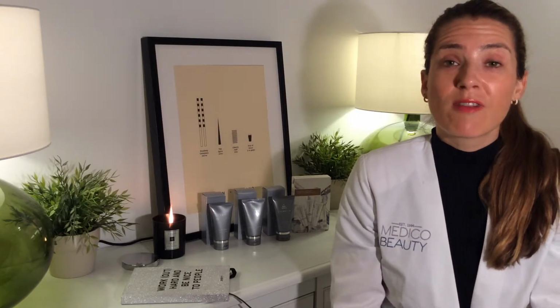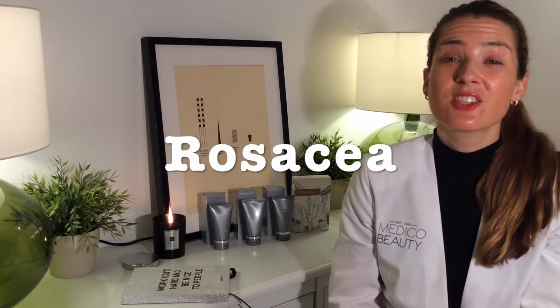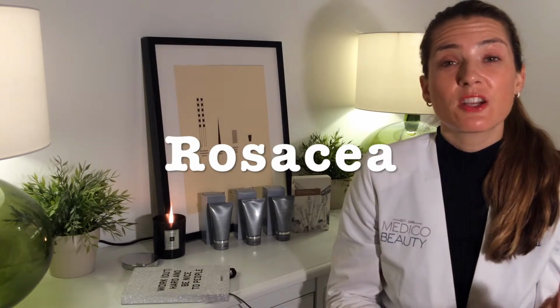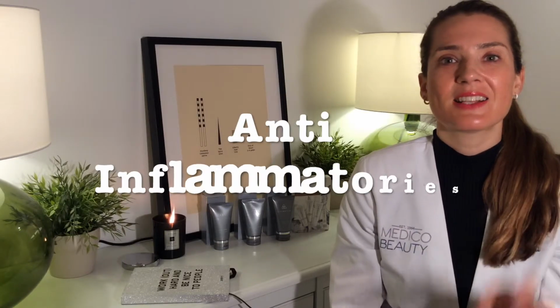Now, if you're a person that has acne or redness or something like rosacea as well, which is a skin condition where you get a lot of permanent flushing and broken capillaries and even spots, you can actually use a serum which is a combination of antioxidants and anti-inflammatories.